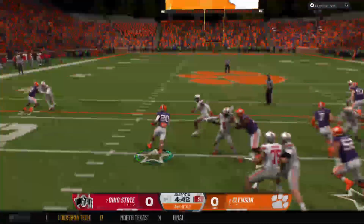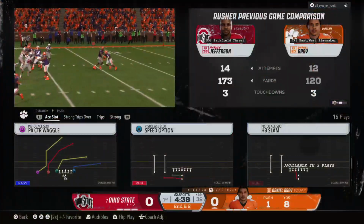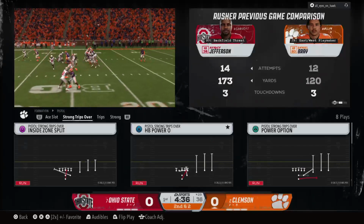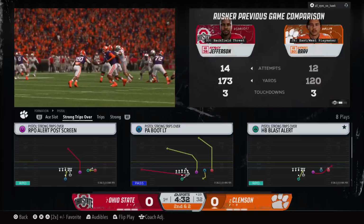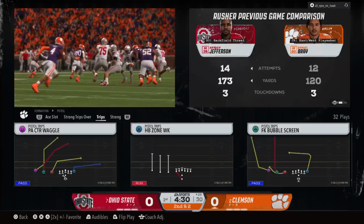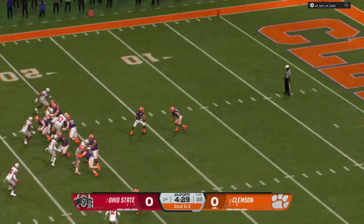The single back takes the handoff. That's a solid gain. Moves the ball to the 29. Setting the tone early with good runs like this can really wear a defense down and keep the defense guessing. That's why some of the best coaches of all time have primarily done it with great run games.